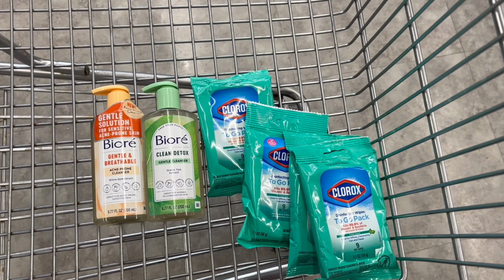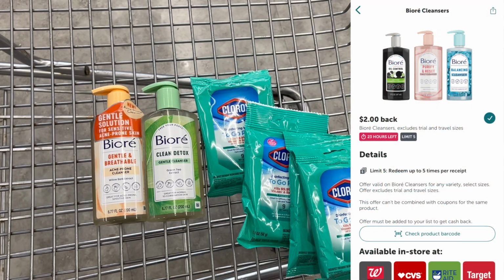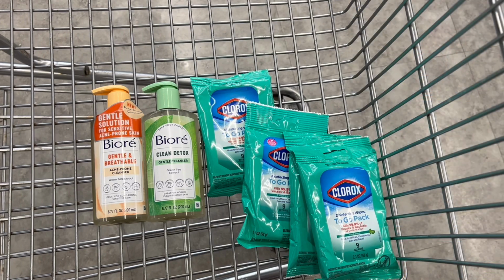So the total for the Biore is $15.98. I don't have any digital coupons that will work on them, but then you're going to get back $2 in Walgreens cash, making them $13.98. Then you're also going to get back $2 for each one of them on Ibotta, making them $9.98 for the both of them, which might seem kind of high, but I promise you it's going to work out to be an amazing deal with all of these items.